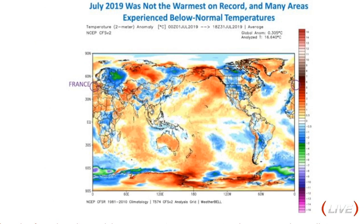So July of 2019 was not the warmest on record, when this many parts of the world experienced below normal temperatures. Especially the ones in the northern hemisphere. I mean, that's the ones we should be really concerned about, right? It's supposed to be cold down in the southern hemisphere, right? We've got cold all over, according to this map.